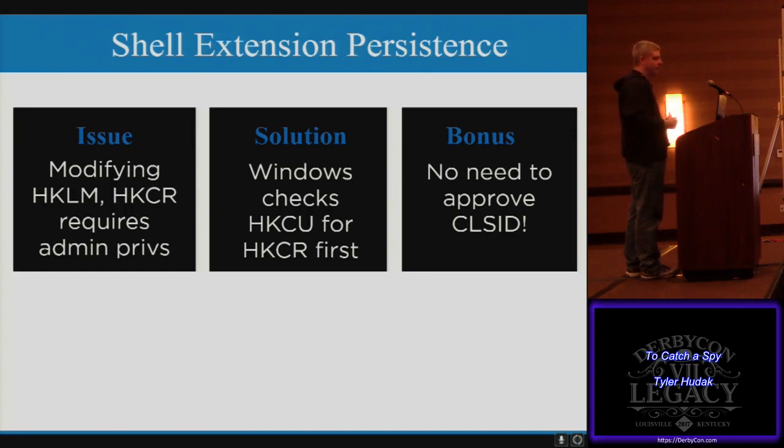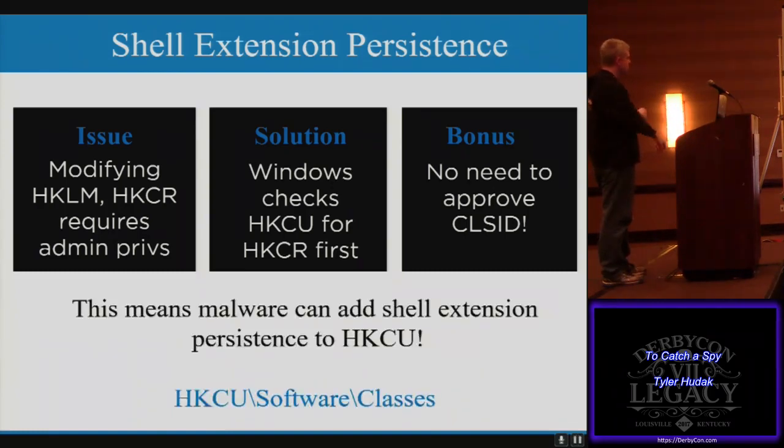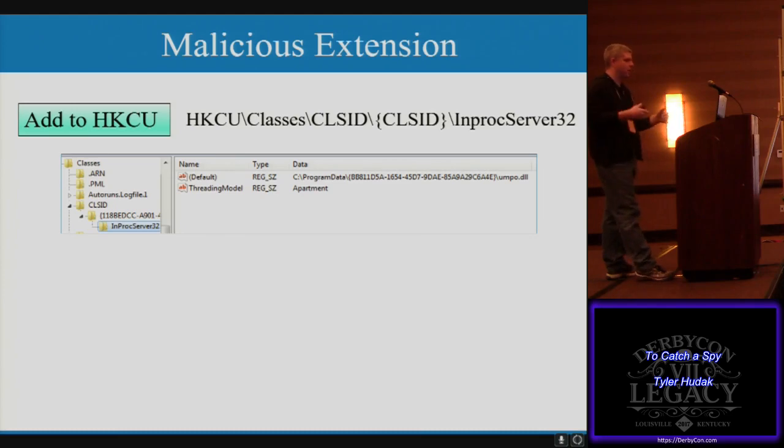And as a side effect, thank you Microsoft, you don't need to approve the CLSID if it's in the current user hive. So this means the attacker can add shell extension persistence to HKCU without approving it. And the hive that goes into is HKCU\Software\Classes. So an example, this is actually taken from malware. All we have to do is add the CLSID to HKCU, and we do that under HKCU\Classes\CLSID, whatever the CLSID number is, and then InprocServer32.